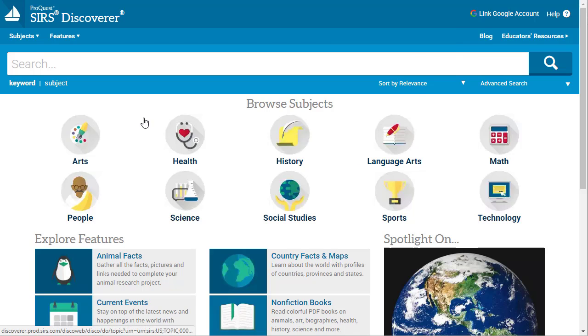And as you can see right off the bat, this is pretty much designed for a younger crowd. This is more of a K-8 sort of database. It does have Lexile levels that go up to the 12 level, but it's really more designed for your younger users. You can see that they've got a nice subject browse right here that students can click right into if they're interested in, let's say, sports.